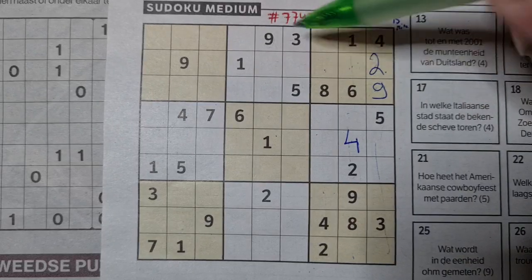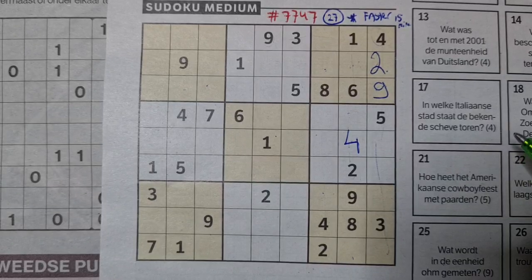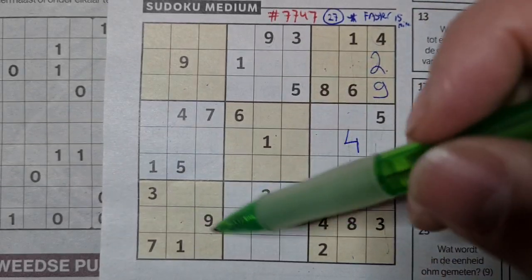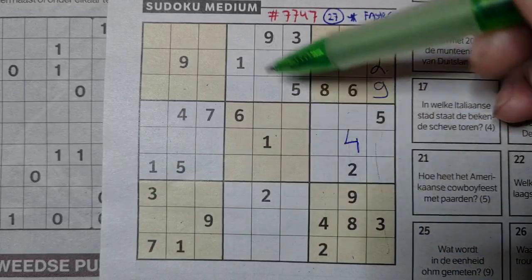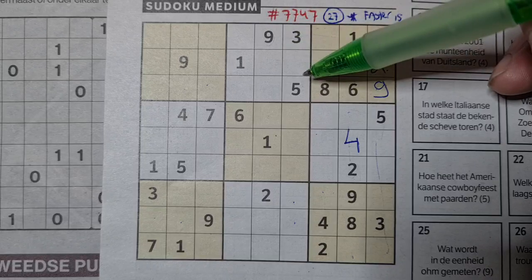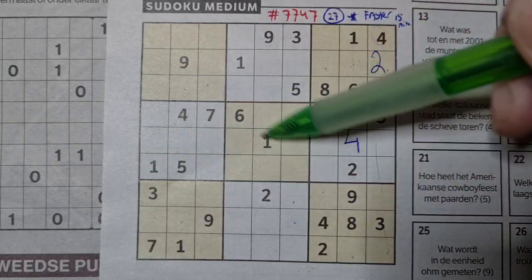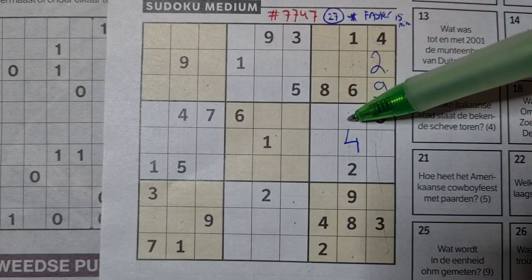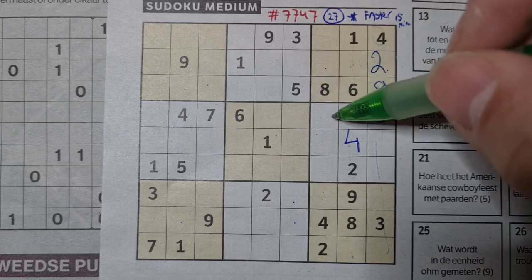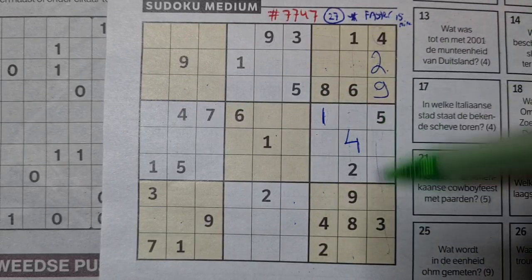3-3, okay. How about? Need a 2 here. No. Need a 1 here. 1 in this row, 1 in the middle row. So in the row above, the only 2 places left for the 1 should be here or there. We have a 1 in this column, no 1 there. 1 should be there.